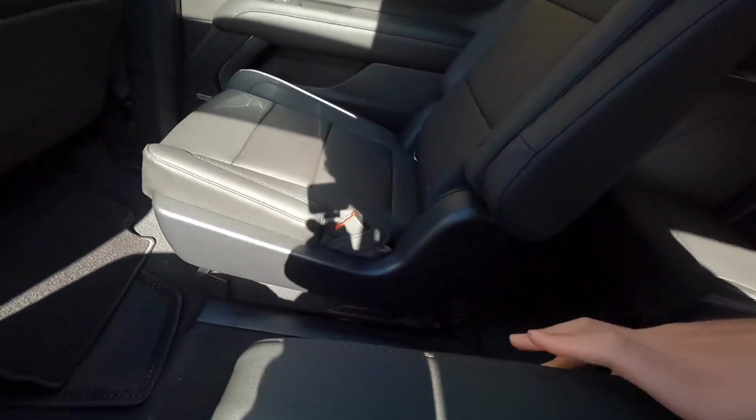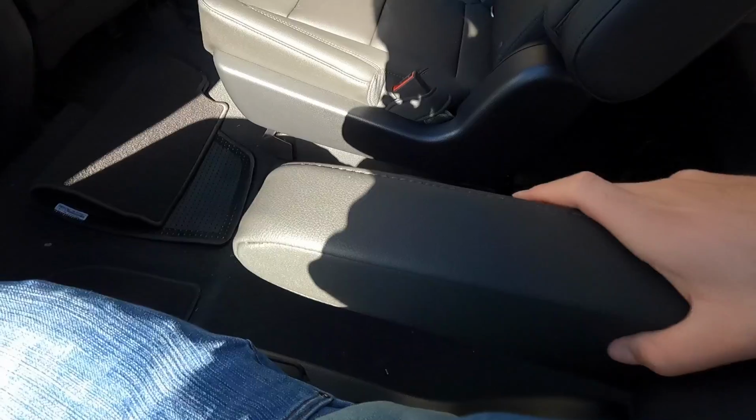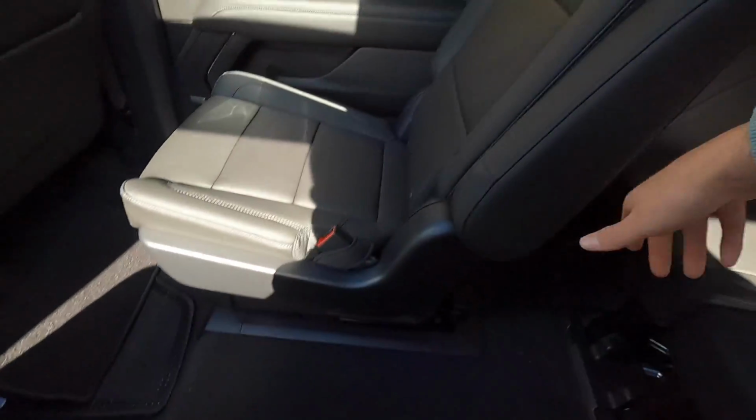And what makes it even better is that you got a nice little armrest if you get the captain's chairs right here, as well as on this side as well. So if you want your rear 2 passengers to be very comfortable, definitely get the captain's chairs. I would definitely say that's a must option if you're only having 4 passengers for the most part.